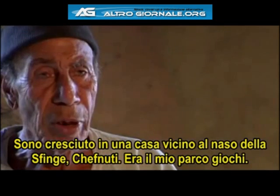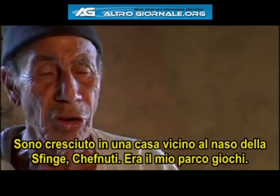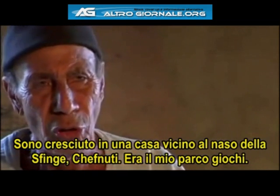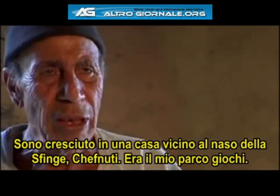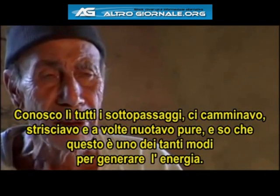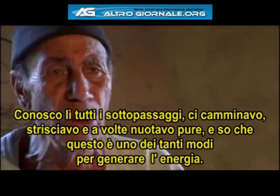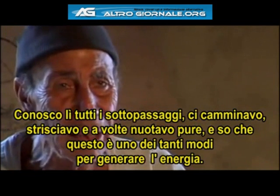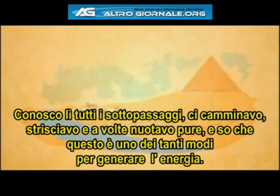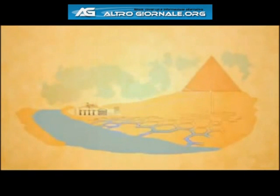As a boy, I was living in my house, which is a few hundred yards away from the nose of what we call the Sphinx Tefnuti. This was my playing yard, and I know tunnels. I walked in these tunnels, I swam in these tunnels, I crawled in these tunnels, and I know that this is one way of creating energy.